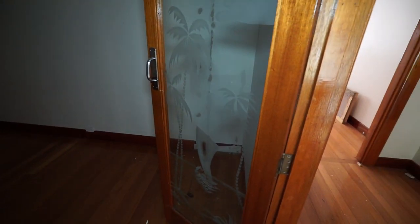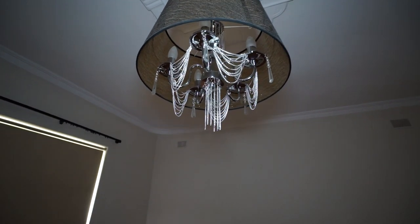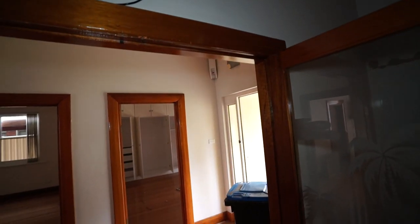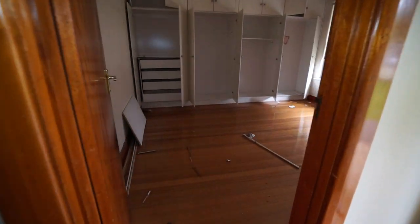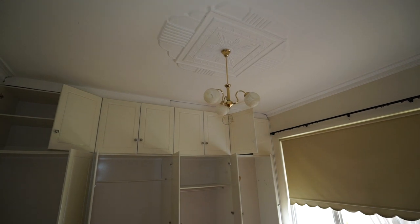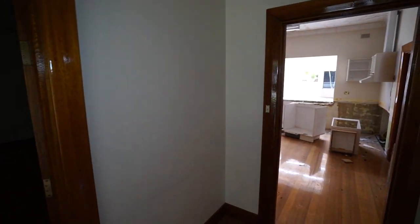Well, this one looks like it's been half destroyed. Look at that light. Feeling this is a 50s home that has been heavily renovated over the years. One thing I did notice then about that neighbour that's still in there, they were loading up their car with their belongings, so it looks like they're moving out as well.